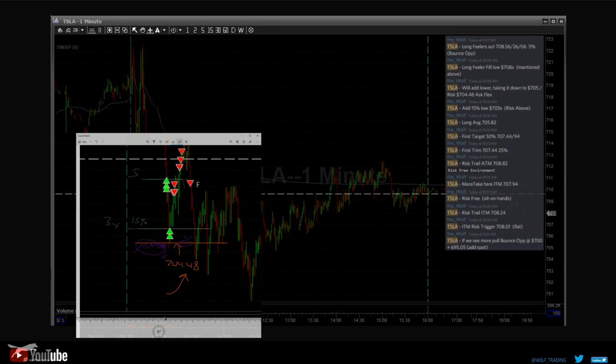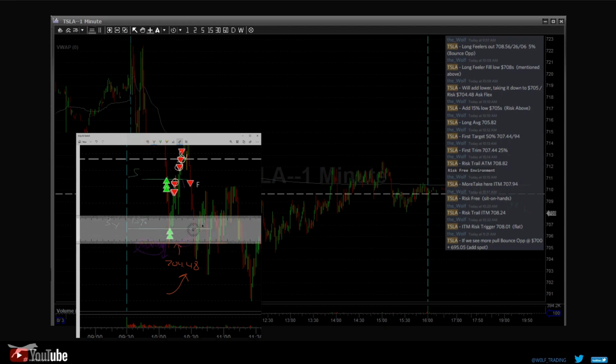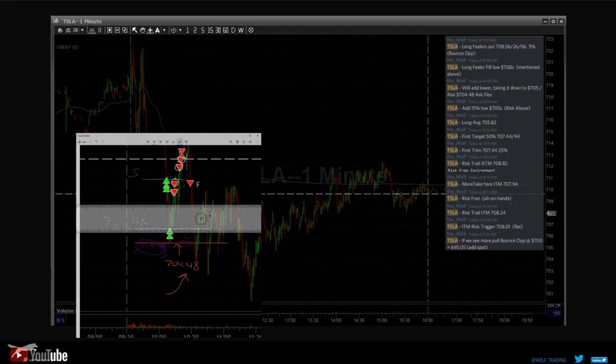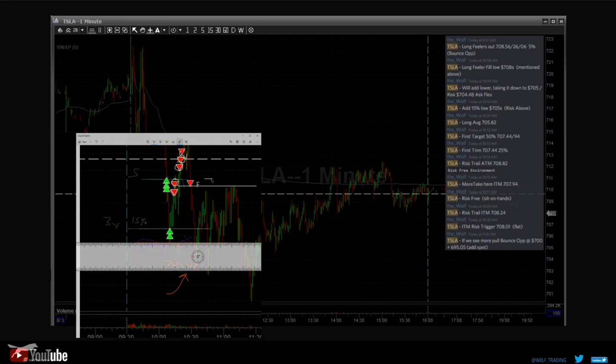After we took profit, we trailed risk up to our average at 708.82, meaning that the unrealized column is protected for break even, and then we're starting to pad the realized column here, here, and here, right? And then at some point we trail the risk up in the money. More take here in the money, 707, and then we trail the risk up to 708.24, and then the trade comes down and triggers us in the money. So basically this is trim and trail to the long side.